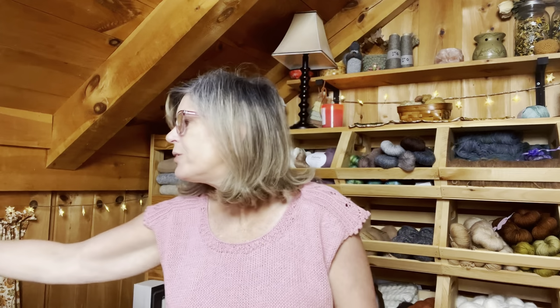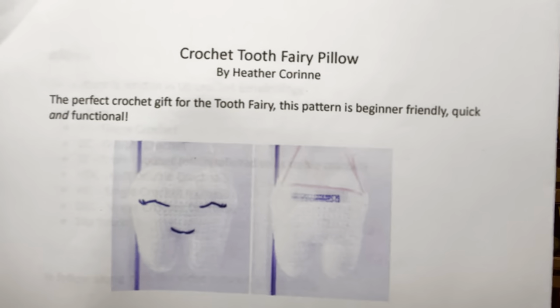And let's move on to my fourth finished project, which is for my granddaughter, Charlie, who has her very first loose tooth. She will be 6 coming up very soon. And so her mom, while I was on vacation in Vermont recently, sent me a picture of this really cute little crochet tooth fairy pillow. I'll try to show you a picture of that. And this is by Heather Corinne. So she asked if I could crochet this for Charlie because her first loose tooth will be coming out soon and she wanted a safe place to put it.